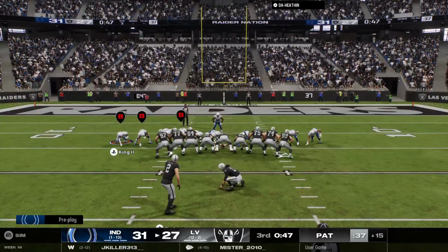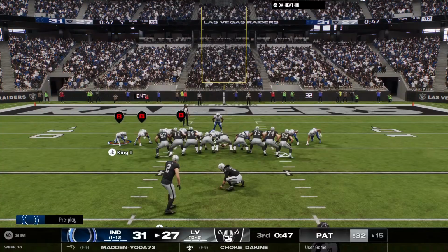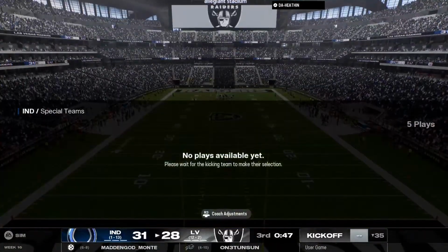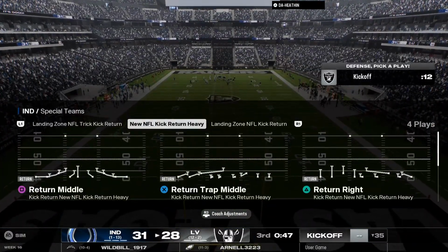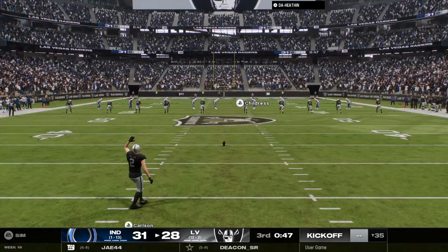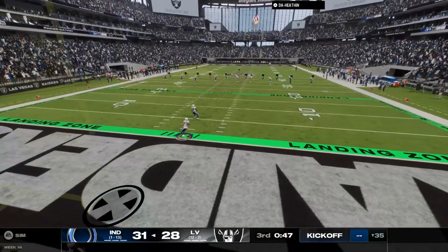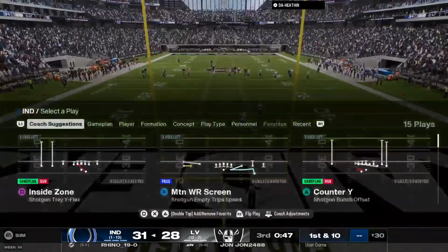Carlson to tack on the extra point. Right down the middle, it's good. And the Raiders cut it to a field goal game. Volley set up, and it's away. Just a 3-point game now. And it bounces out of the end zone, so they'll set up shop at the 30.